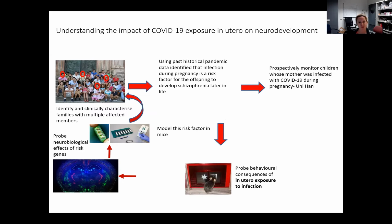And this study is really born from past historical pandemic data that identified that infection during pregnancy is a risk factor for the offspring, so for the baby, to develop schizophrenia later in life. So we wanted to try to understand how this risk factor causes neurodevelopmental delay. And so we model this in mice. We inject pregnant dams with a viral mimetic. And then we look at the offspring.